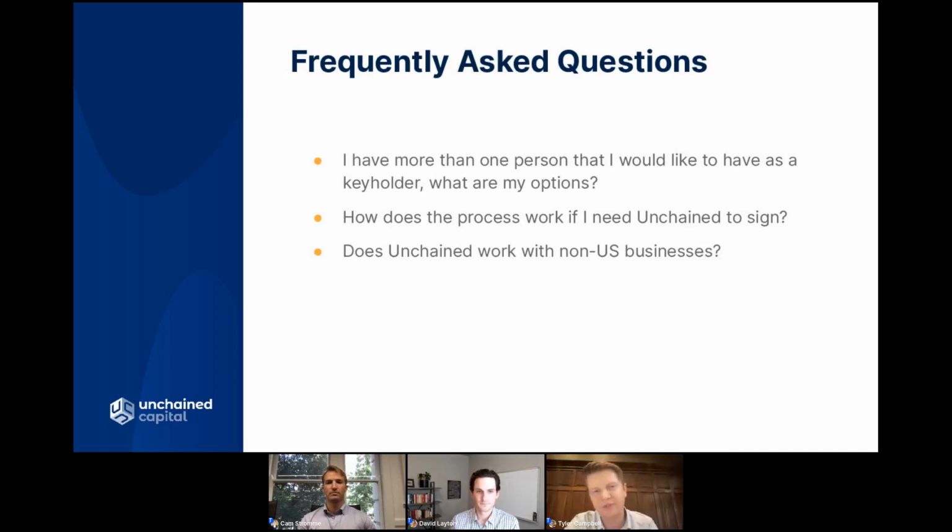Cam, what happens if I have more than one person that I would like to have as a key holder? What are my options? I know you just showed that just from a demo perspective. But let's say I have 5 people on my team that I would like to be able to sign transactions at will. How do I go about doing that?